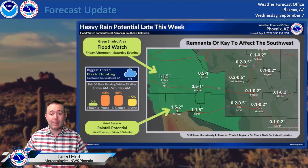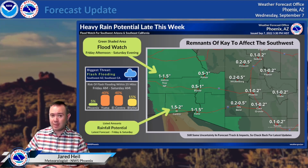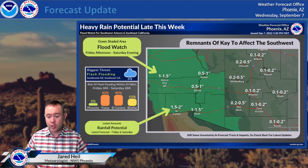So what are we talking about? How much rain are we expecting? Pick out your hometown or nearest city there. Notice in Phoenix the amounts are fairly light, but as you push west toward the Colorado River into southeast California, those rain amounts increase. The current forecast range is 1 to 1.5, locally 2 inches. Yuma, El Centro, and over toward Joshua Tree National Park.